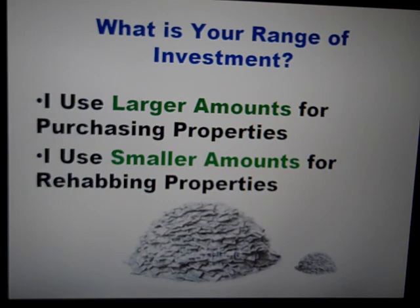What is the range of investments? I use larger amounts for purchasing properties, and I use smaller amounts for rehabbing properties. However, it does not mean that you can't do both, if you want to and you have the funds. If I find a property for $65,000 and it's worth $100,000 and I need another $20,000 to repair it, you can do both. And there's no problem with that.